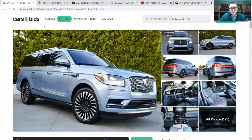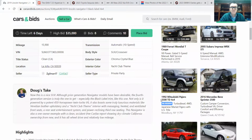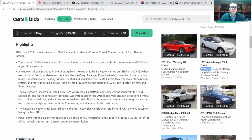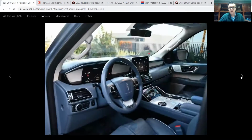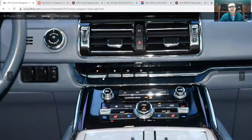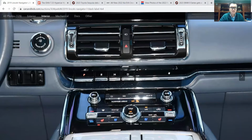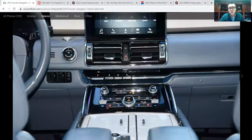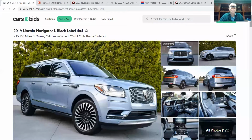Powering this Navigator is a 3.5-liter twin turbo EcoBoost engine, makes 450 horsepower. Torque was, I don't even remember, but it was a lot. It was 510 pound-feet of torque, through a 10-speed automatic transmission. Interestingly, the transmission, as you can see here, you use these buttons, kind of like piano keys, but not exactly my favorite gear selector. But hey, it's not as bad as it looks.